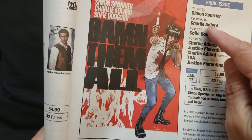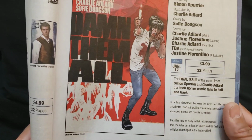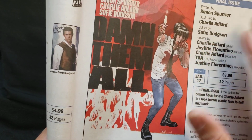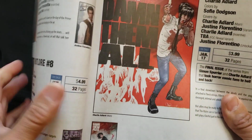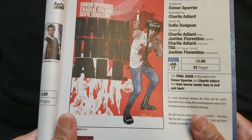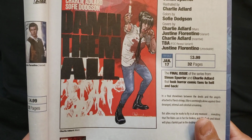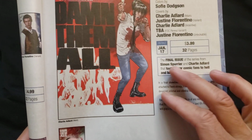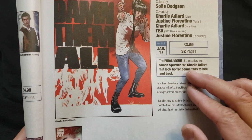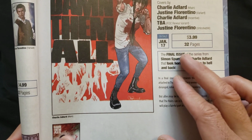And Charlie Adler, the guy that drew a lot of Walking Dead. Let's see, was it? Yeah, it was Walking Dead. Or I'm thinking also Invincible. Well, I think it was Walking Dead. Correct me if I'm wrong. I get the names all mixed up and everything. But the final issue of the series is here, that took horror comic fans to heck and back. Wow. Let's see, this is $3.99, 32 pages.